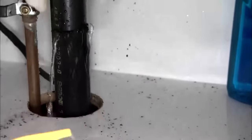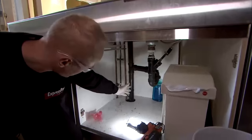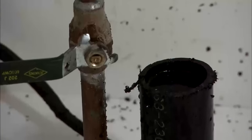This line was actually blocked. I should have just the water in the trap. This line from here all the way down to the basement should be empty. This indicates that there's a blockage somewhere down below. Another good reason why we're removing and gutting everything, it gives me a good chance to reroute everything properly.